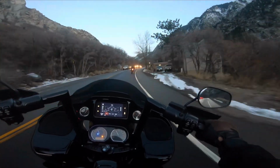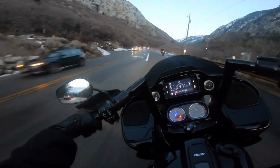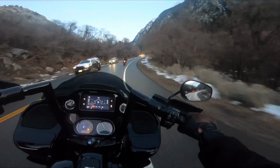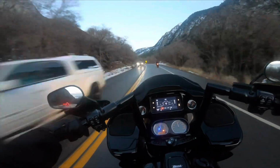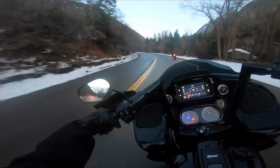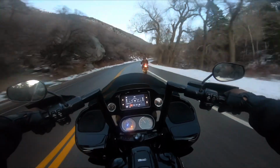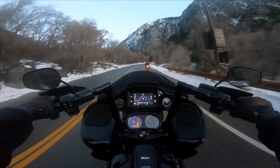The road is still wet, and the further up we go, we start to realize that the temperature just keeps on dropping and dropping. And man, there might be ice soon. Just in case you're local, this is Little Cottonwood Canyon. And man, I just love these mountain views.